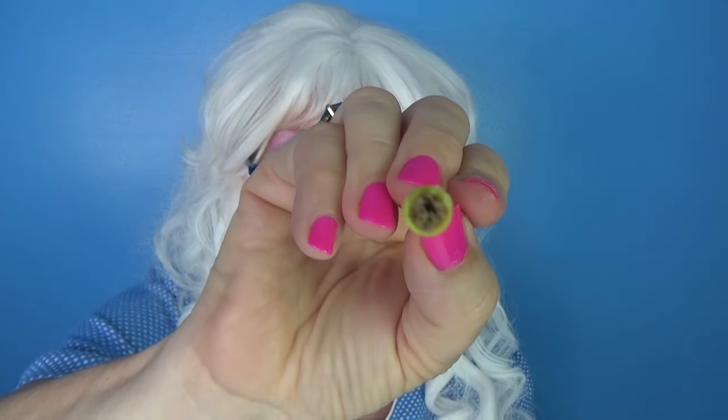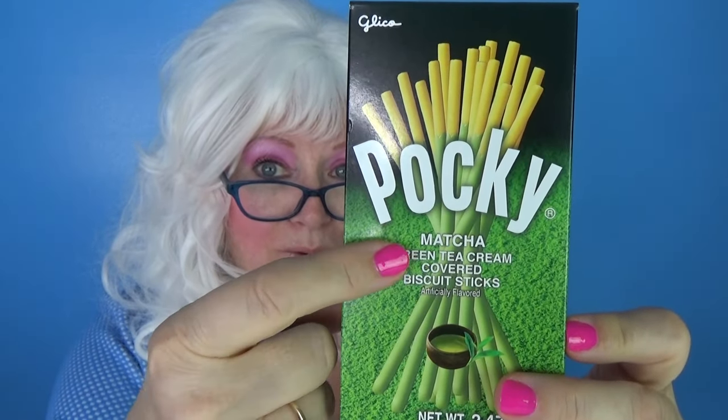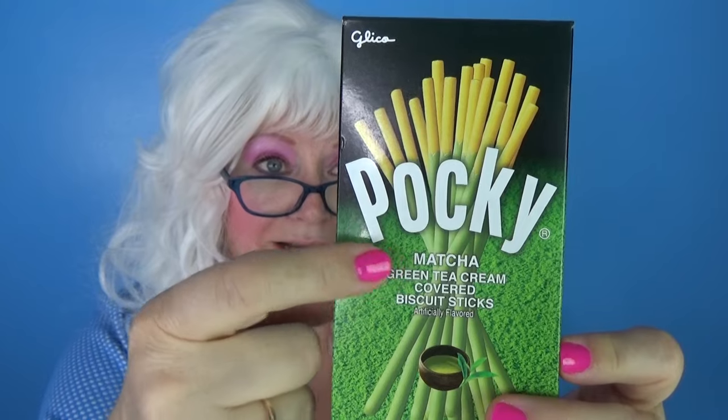Here we go. Oh. See, the chocolate's inside. Hey, that's pretty good too. Very banana-y. The next Pocky that Granny's gonna try, and Granny's a little bit afraid of this. Matcha. Oh no. Pocky matcha.